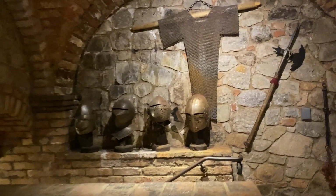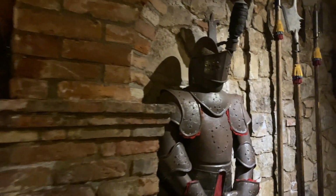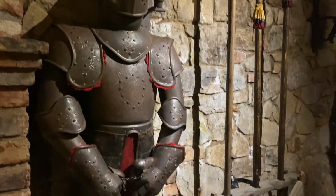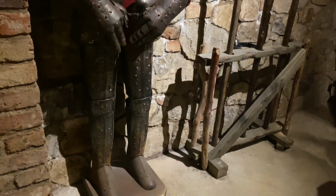My two favorite rooms, though, that we got to see on this tour were the Armory and the torture chamber. Naturally, right? While neither of these rooms have anything to do with wine, they have everything to do with the castle and just shows how authentic Dario really wanted to be.